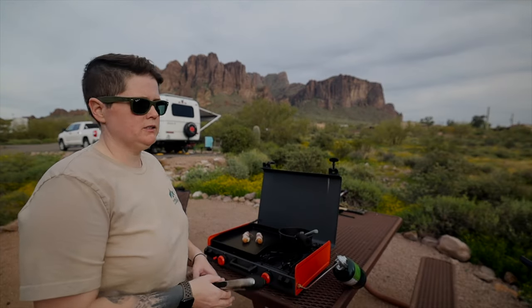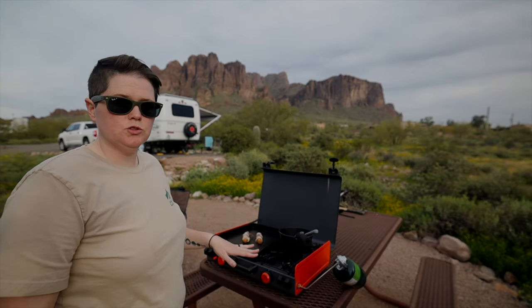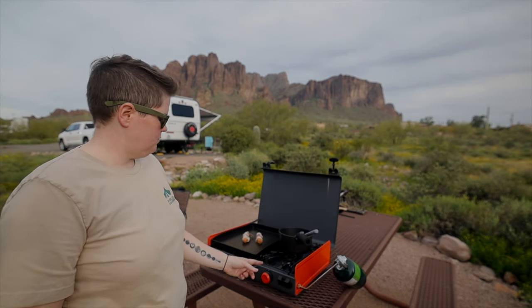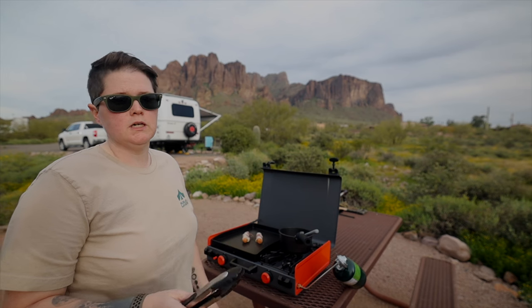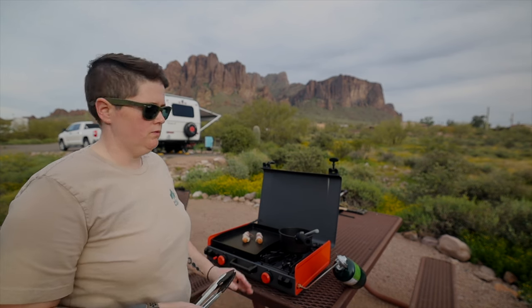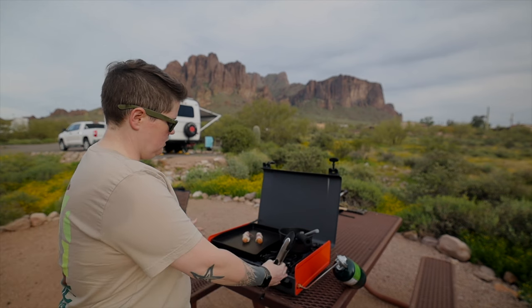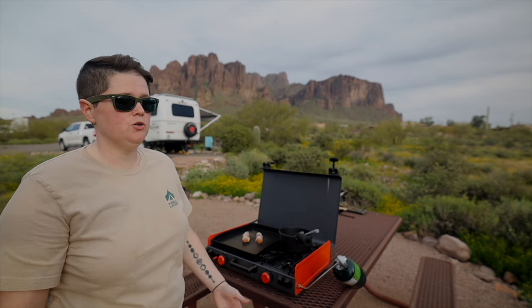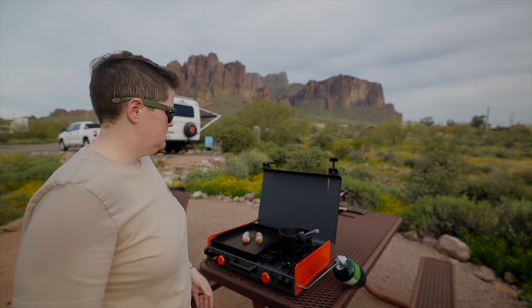Also, for the Blackstone, they do sell your traditional full griddle that doesn't have the side burner. Those were still in stock. But if you go to Blackstone's page, they have all kinds of new stuff. They've got the full griddle. They've got an air fryer. I don't know how that works. They've got a new coffee set.